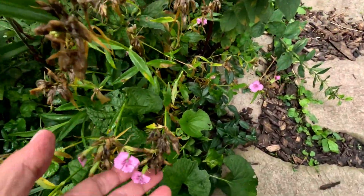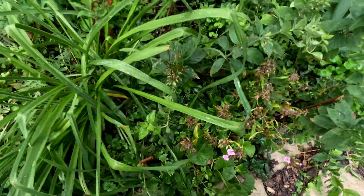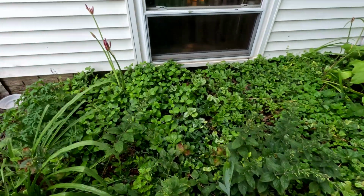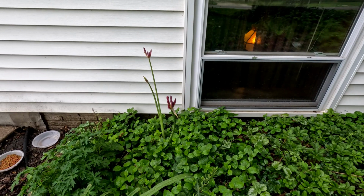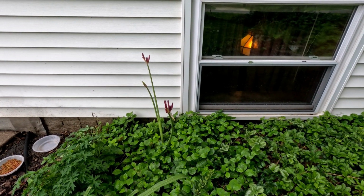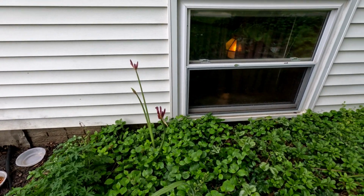And this is the sweet William here. A few more blooms. It's pretty well done though. I wish it had reseeded stuff all over the place in there. And there is some more of those mystery lilies. You can see that they don't send up anything but a stalk with the bloom on it in July.